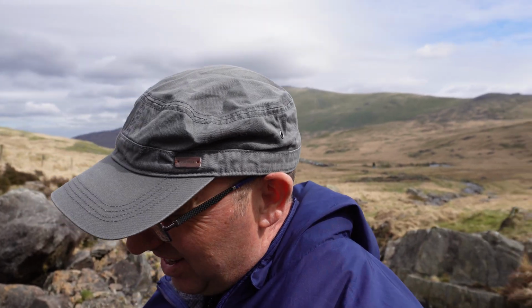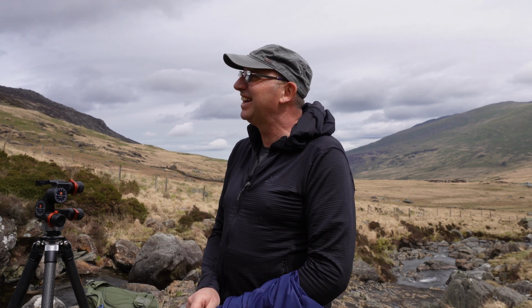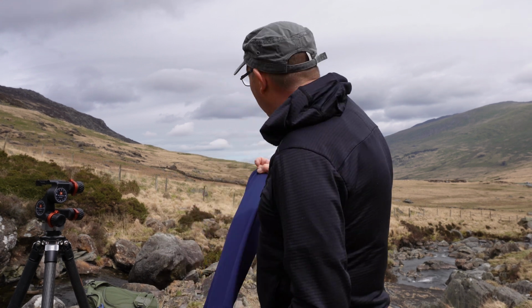As you can see, that light's changing and it's quite bright at the minute, which is a shame. I don't want it bright on the waterfall. It's going to make it a little bit harder. Oh, you know what? I hope they turn out well, because from what I can see, they look nice, but I'm getting warm.